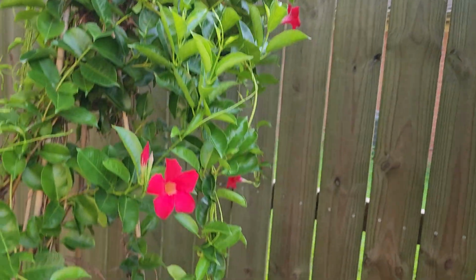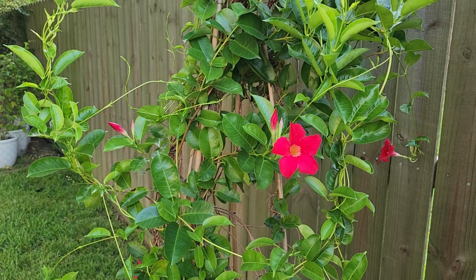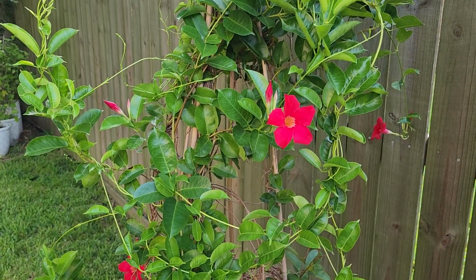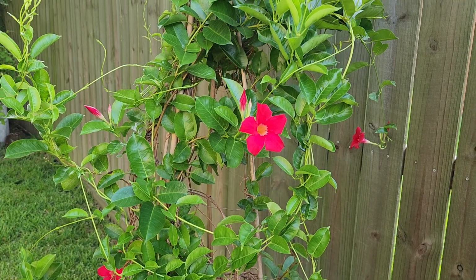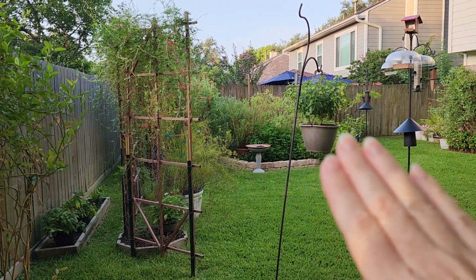And then my mandevilla, it is just on a growth tear, not so much a blooming tear. And I do fertilize this once a month, and next week is fertilizing time again. So that's probably why it is not blooming as much at the moment. So this is the south side of the yard.